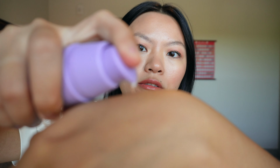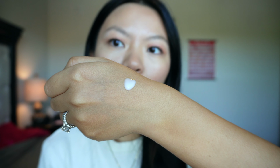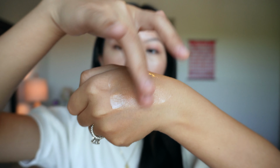Let me show you the texture because, as you'll see in the flashback clips, I was actually surprised at the texture. I was expecting, like most nighttime serums, more of a cream and thicker base, but this one is very fluid, much like their vitamin C serum. So I'll just do a little bit. You can see it's very fluid, but it's also very easy to blend down everything. And it just feels so silky and nice.